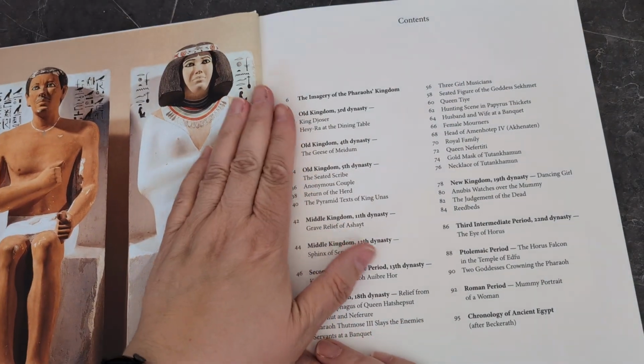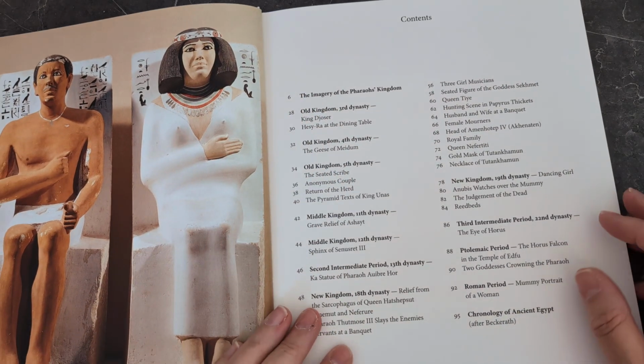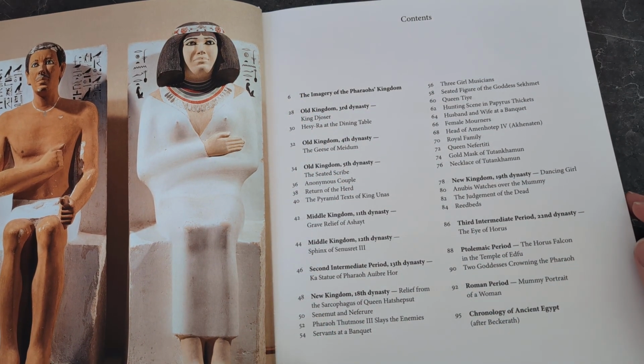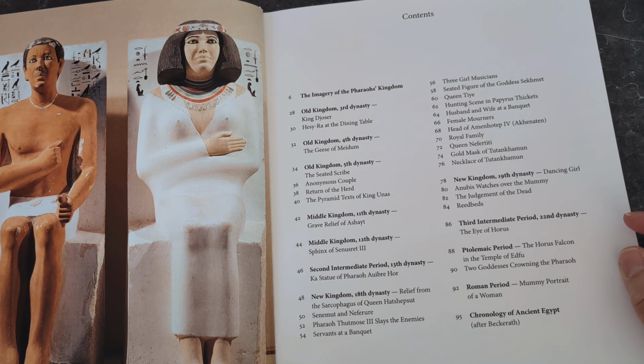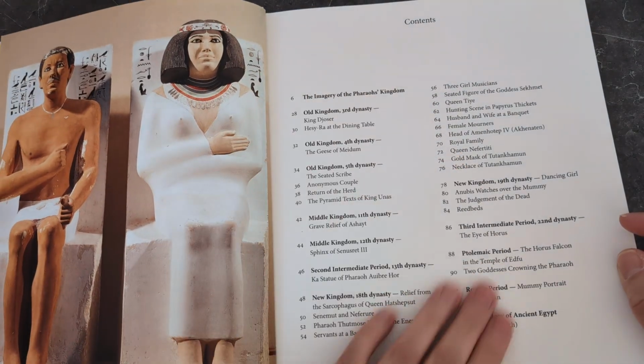So what do we have on here? A lot of these images are of objects and artifacts that are very well known within ancient Egypt and Egyptology and beyond, and people would have seen them. So they have focused on a lot of artifacts and artwork that are already very well known publicly, but they've obviously gone a little bit deeper into the art side of things and the history. So we have a contents page.